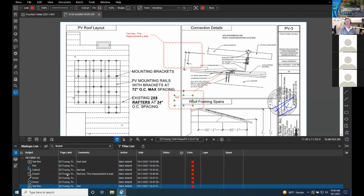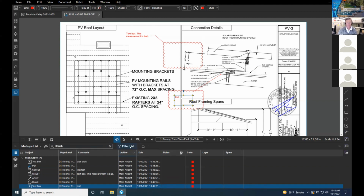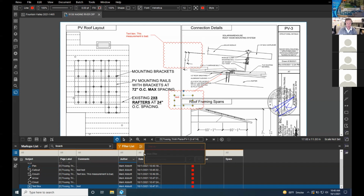So if you get a big plan set and you can't find a certain markup that you made, come here to the markup list, filter by author, and I'm going to, where's that? I think I can type in here and put Mark, and the whole list will filter by Mark. I click off the filter list, and I guess if there were any other authors in here, it would, there we go. Oh, click on the column heading.